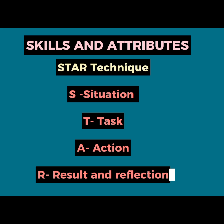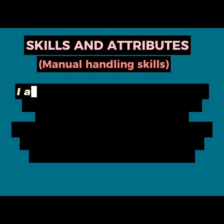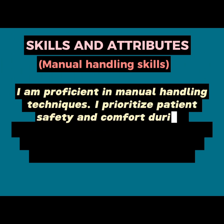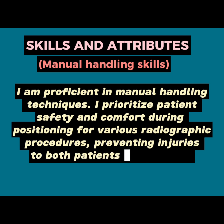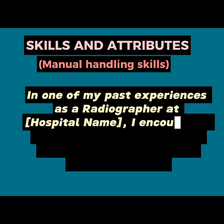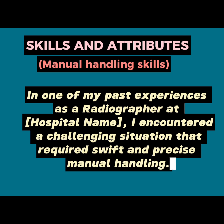Now, one of the requirements in this person specification is manual handling skills. So you can cover this by saying, I am proficient in manual handling techniques. I prioritize patient safety and comfort during positioning for various radiographic procedures, preventing injuries to both patient and myself. In one of my past experiences as a radiographer at this hospital, I encountered a very challenging situation that required swift and precise manual handling.